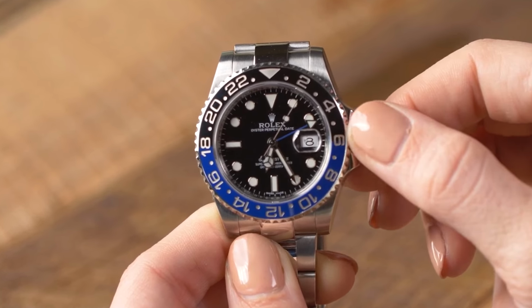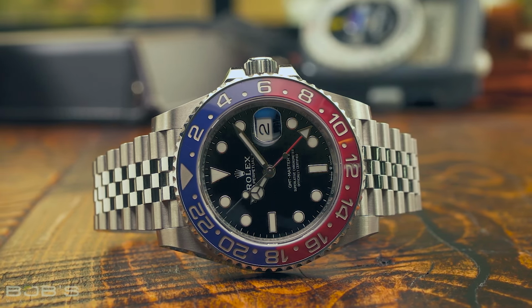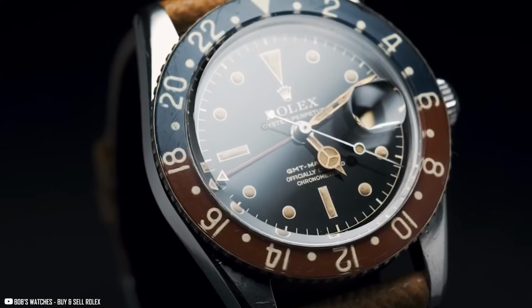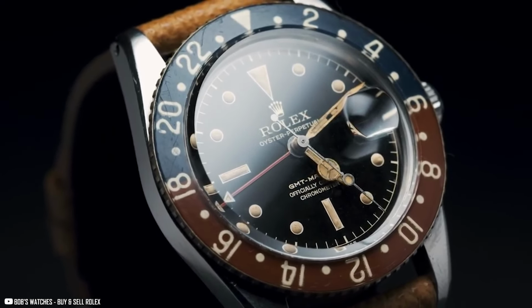With that in mind, both versions feature traditional style and case proportions that are gaining popularity among today's collectors, and are among the more affordable Rolex GMT Master 2 watches available.